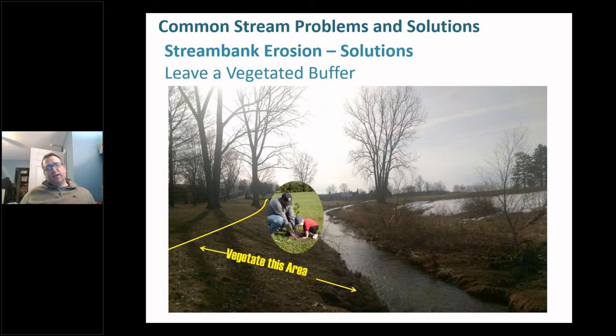But for instance, if you had a stream channel like this running through a homeowners association property, there's no reason to mow this slope going down to the stream channel. It doesn't necessarily have to be exactly a 25-foot setback here or a 15-foot vegetated buffer. Really, what makes sense? And I think in this situation, it makes sense to even just stop mowing. It doesn't have to be planting trees to start with, but just stopping mowing in that area next to the stream channel can have a lot of benefits. And that's less work for people as well.